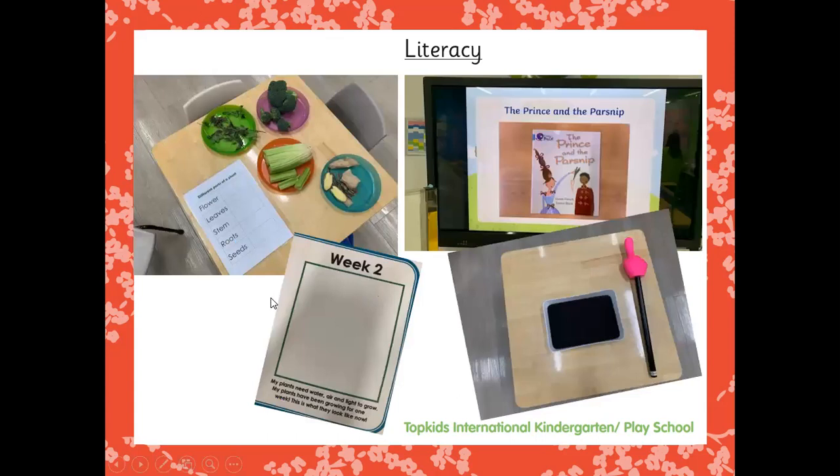Literacy, quite a lot of literacy. We carried on logging the plants, the changes, the observations, using the vocabulary that I was just talking about, drawing pictures. So the plant log, we did some guided reading, The Prince and the Parsnip. And again, it was nice because the book sort of fit in with vegetables and plants and things growing, soil.